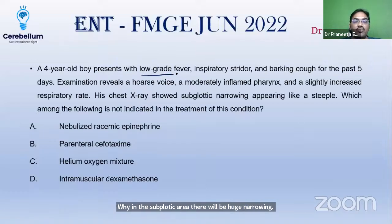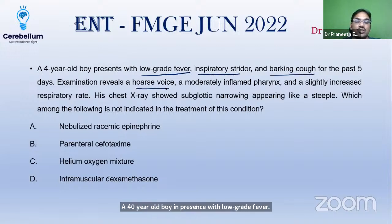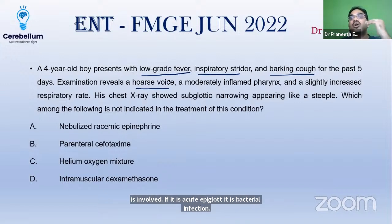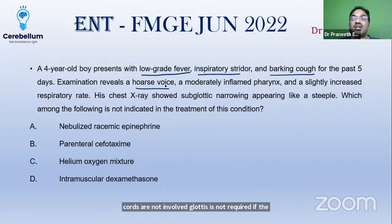A 4-year-old boy presents with low-grade fever, inspiratory stridor, barking cough, hoarse voice. Hoarse voice means the glottis is involved. If it is acute epiglottitis, a bacterial infection, epiglottitis is a supraglottic infection. Vocal cords are not involved. Glottis is not involved. If the hoarse voice is there, that indicates the vocal cords are involved. Glottis is involved. It should be croup.